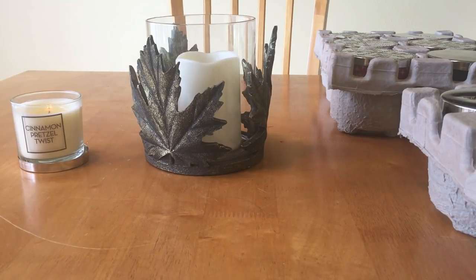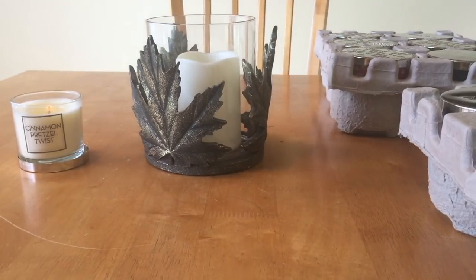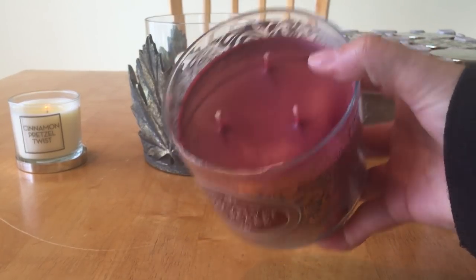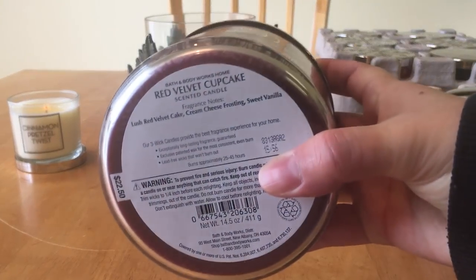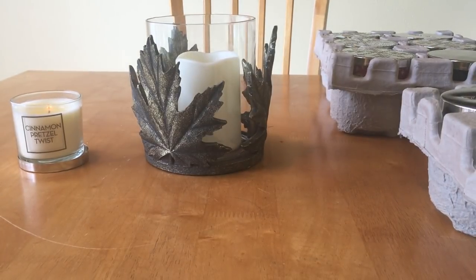Okay, and last one, Red Velvet Cupcake. And this is a very nice red wax, just like the color of the cake. And here is the scent description. And yeah, that smells so good. You definitely get the hint of cocoa. You get that cream cheese icing, which I love that type of scent. Love it. I cannot wait to burn this one too. And I have a feeling I'm gonna need another one of these. So yeah, I see that on the horizon for sure.